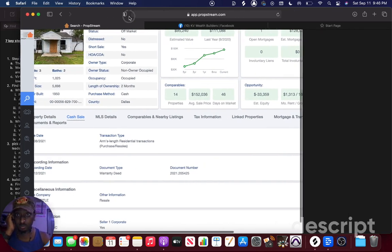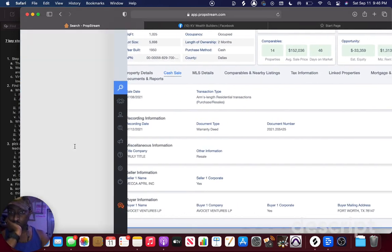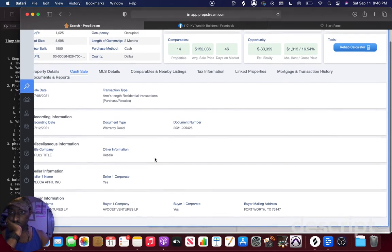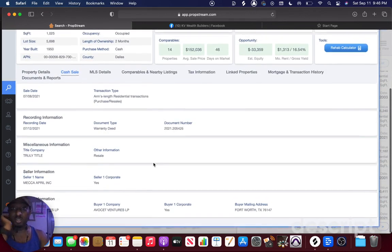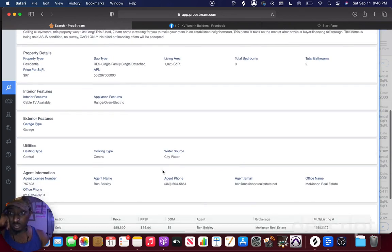Pull this back up. Let's see. Give me a second, bear with me. Alright, so July 8th, '21 is when they sold this. And again, I'm not going to dig deep into this. I'm going more into it than what I wanted to. But I just wanted to show you guys how easy it is to go in here and find cash buyers and what that really looks like.